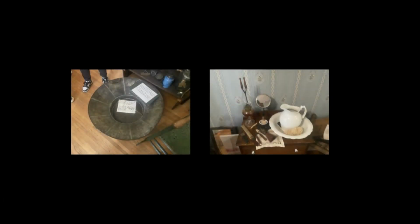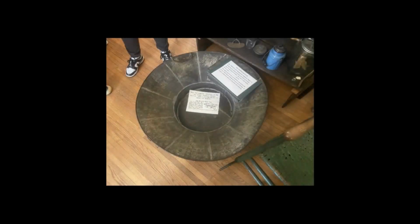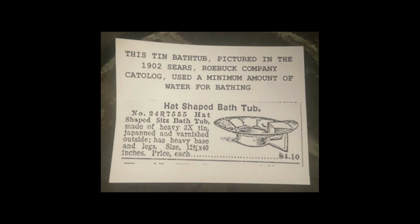The artifacts that we will be presenting are hygiene products from the 1902 Sears catalog. In 1902, early Americans used a hat-shaped tub to wash themselves. The tub was heated up with coals at the bottom. The tub was sold for $4.10. It was made from heavy 3X tin with a japanned and varnished outside.